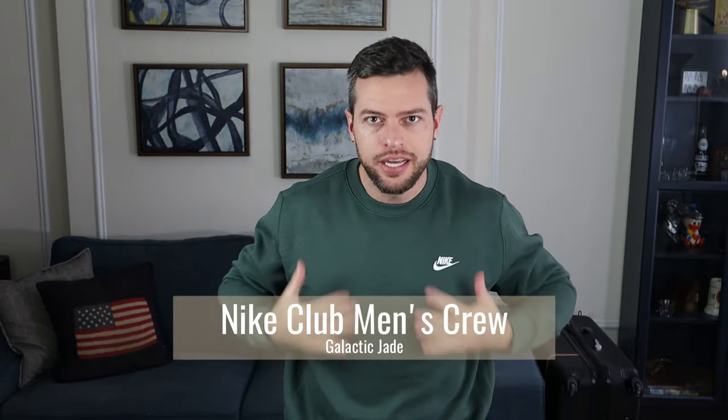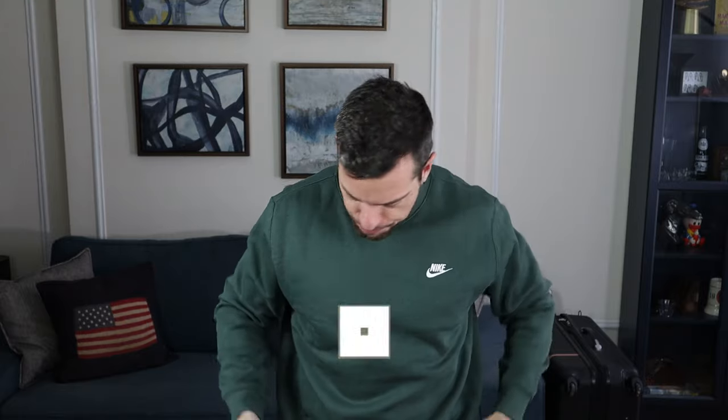So starting off with the Nike sweatshirt in the galactic jade color, as they call it, this is a lighter weight sweatshirt. The material is pretty light, it's pretty thin, it's pretty flimsy. That doesn't mean that it's bad, because honestly, in your wardrobe, you should have sweatshirts of different weights so that you can wear them at different times of the year. So I'm not upset that this is a thinner sweatshirt.